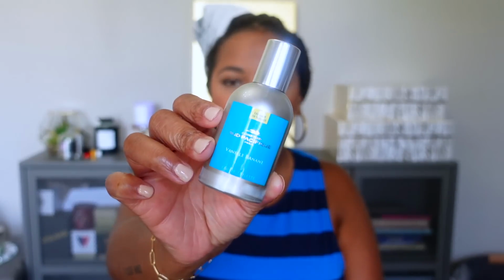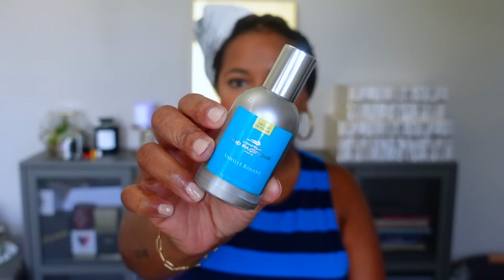These next two fragrances I've already listed, so by the time you all see this, they may be gone, but they haven't sold as of yet, so I figured I would go ahead and show you the bottle since I still have them. So this one is Vanille Banane from Comptoir Sud Pacifique.